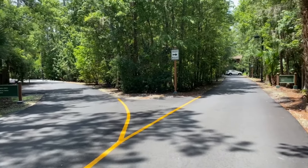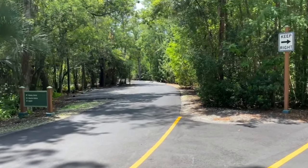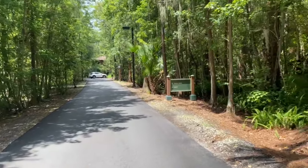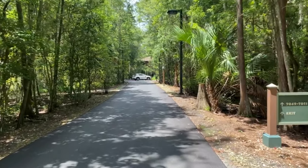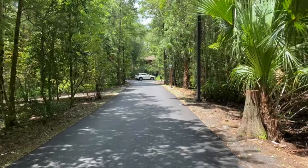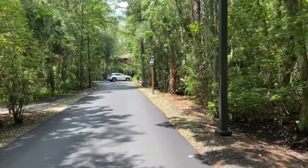Now we're at the north end circle. On the left is the one-way road that we first came in on, until it became two-way, so we'll continue down the right-hand side where we're not gone yet. There are six more units left to see that are at the end.